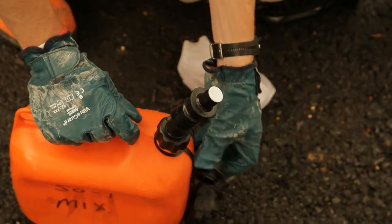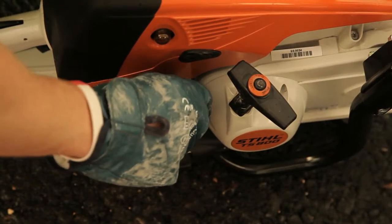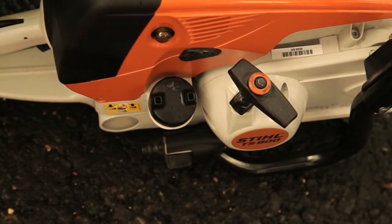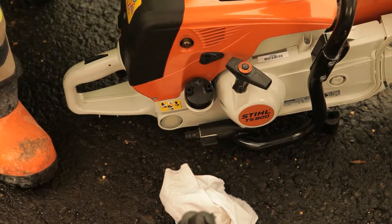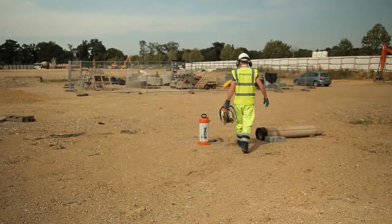Once that's done, the fuel cap can then be replaced onto the fuel can itself, and then the fuel cap onto the machine. It's important that this is done correctly so there's no spillages when using the machine. Now, with a positive downward pressure and a bit of a turn clockwise, you should hear a positive click. At that point, the two lugs on the fuel cap should then be parallel to the machine itself. Give it a little test, make sure that it is firmly in situ. So now Nathan's filled up that machine safely. He can now crack on with his work at least 3 meters away from the refueling zone.